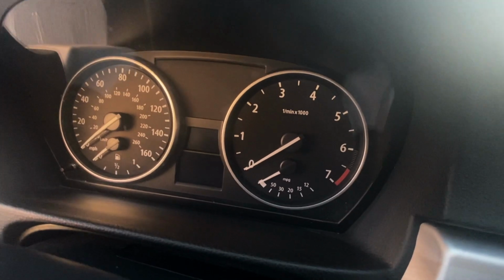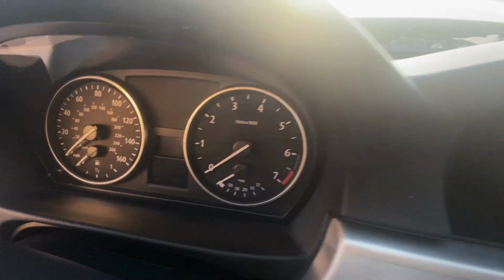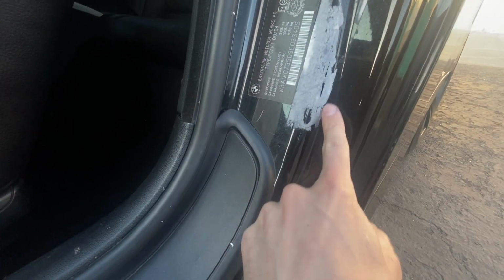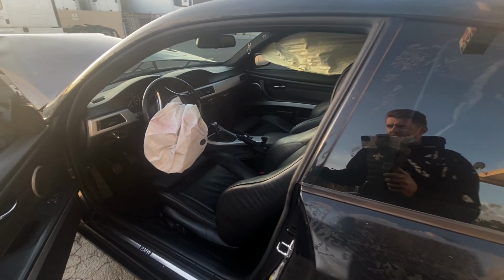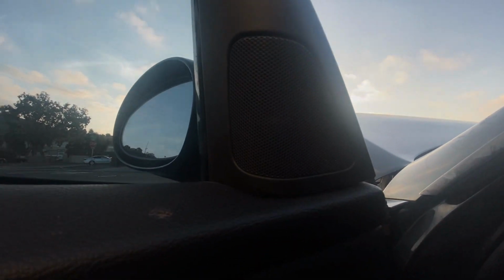Look at that tachometer. It does look really weird, and I couldn't figure out what exactly was weird with this car. And then I saw this. It must be the Canadian version. What is this? Some kind of sticker, but it must be the Canadian version of the car. That explains the individual audio system on this 335, because in the United States I've seen this audio system only on M models.